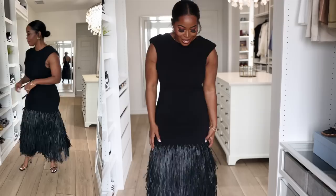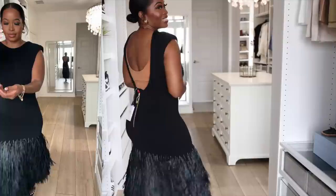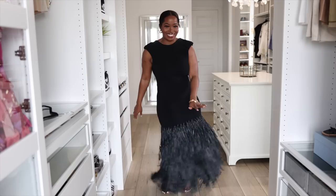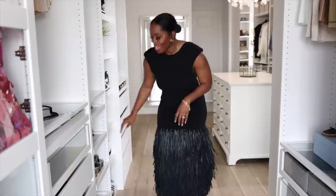I'm a little bloated right now, so don't judge me, but this is what the back looks like. I also have on a tank top that I had on when I started the video, so I just left that on, but this dress is fabulous. What did Kenya Moore say? Gone with the wind, fabulous. Don't y'all love it? And then with this dress, I'd probably wear these shoes from Zara.